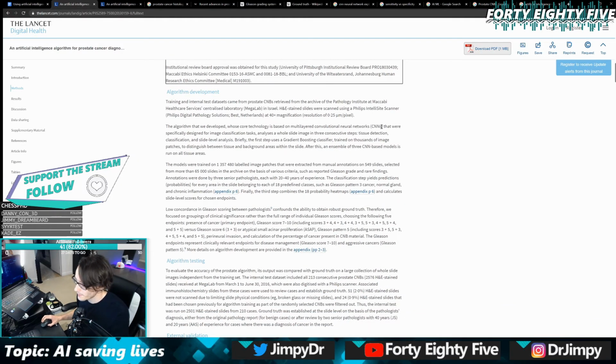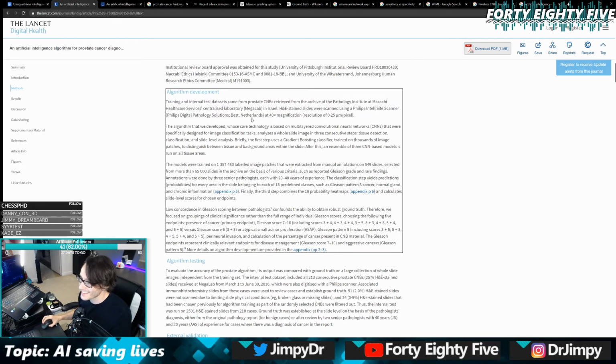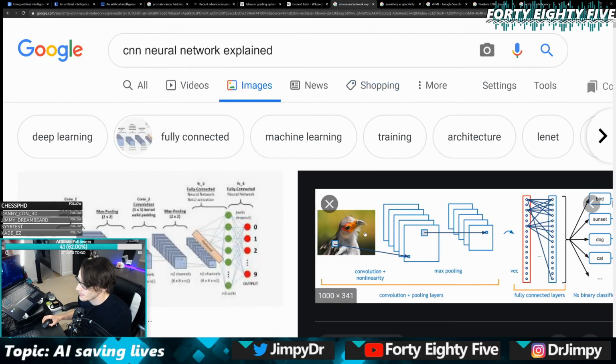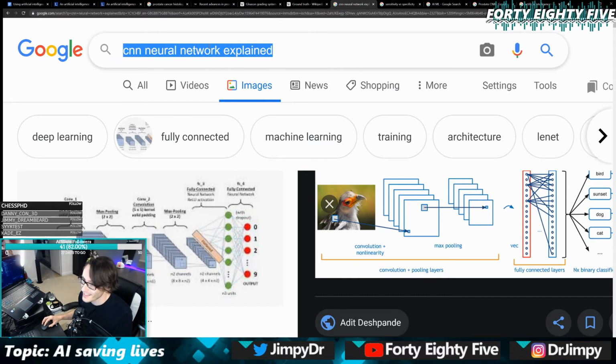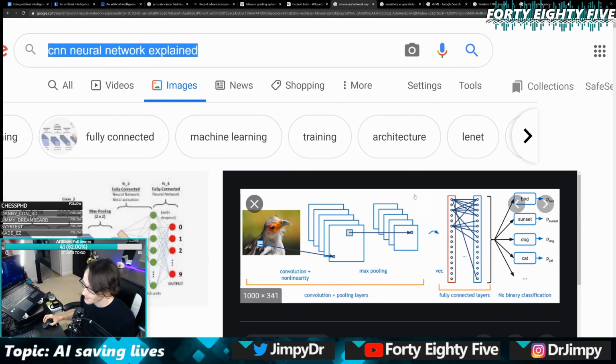So let's talk about the algorithm development. Now, I'm not a computer scientist. I have a very good mate who is a computer scientist, so I've decided not to go into what was involved in the making of this algorithm, because I think there are far better people to talk about it than me. But what I will say is that they used a process called CNN, a convolutional neural network. In very basic terms, it's a machine learning algorithm designed to be used on image analysis. It aims to identify regions of images, and it will take those regions into context of where they are.